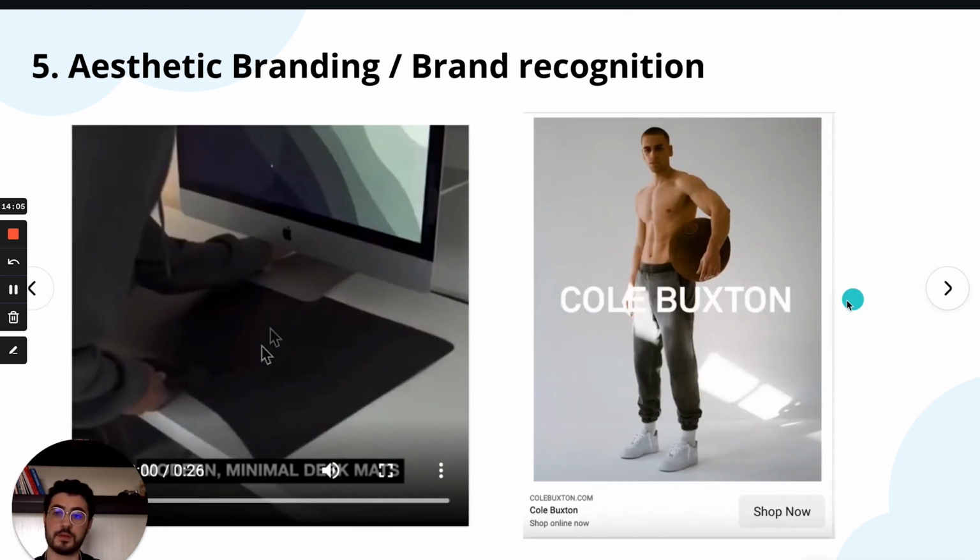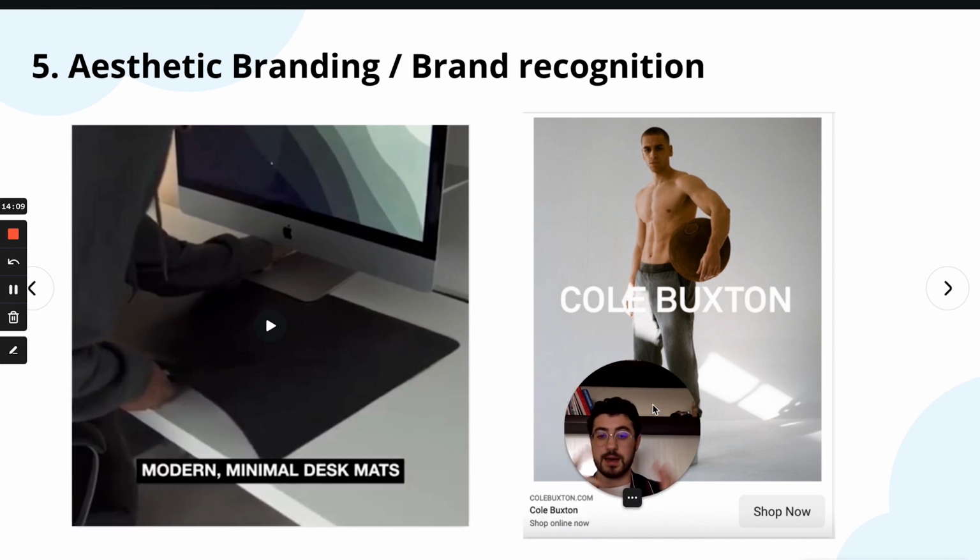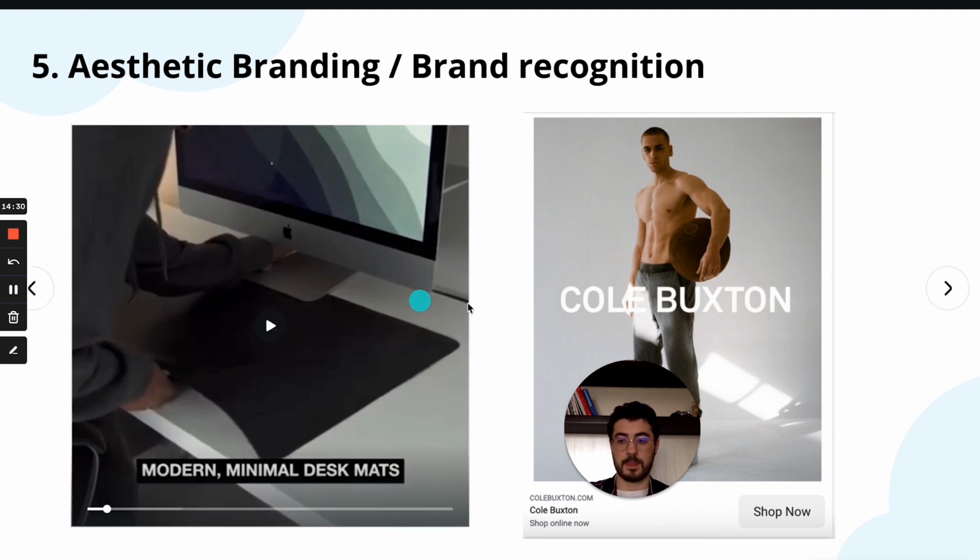So examples of this, I have two examples for you right here. One is this desk mat kind of accessory that I actually really like. It's a leather desk mat that makes your desk look a lot better. It also works as a mouse tracking pad, if you will, and you can see here he's just trying to highlight in the ad what the mat looks like, what it looks like with different desk setups, and how aesthetic it looks.